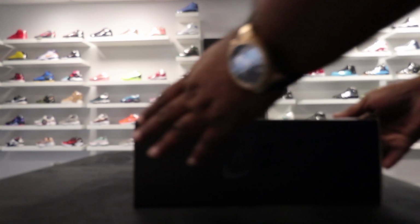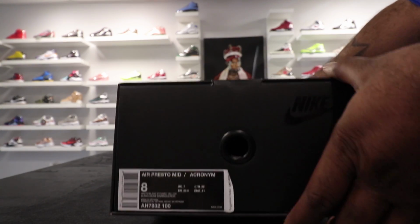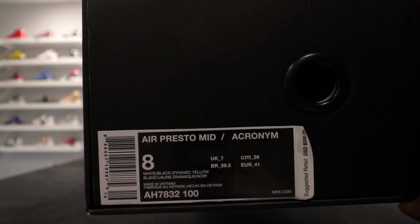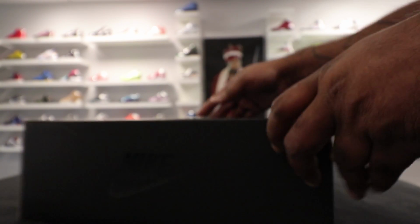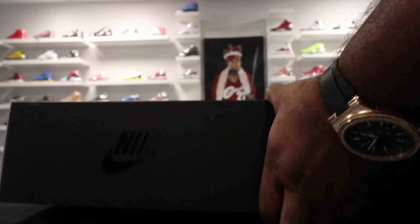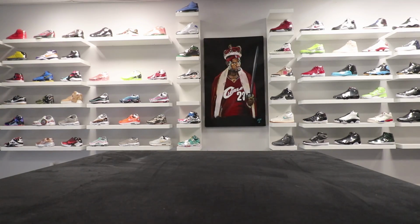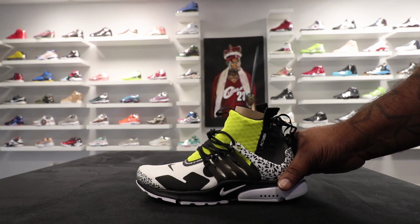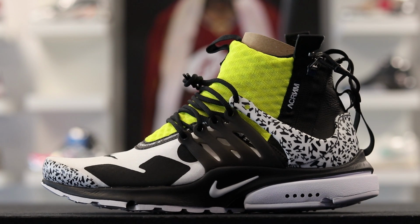Now, you see we have a black box. You got the big, shiny Nike swoosh logo across the top. What we have is the Acronym Nike Air Presto Mid. And the colorway is white, black, and dynamic yellow. So let's get into the box, man. Here it is. Acronym Nike Air Presto Mid in the dynamic yellow colorway.